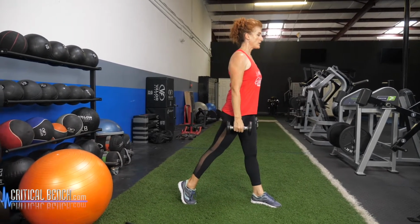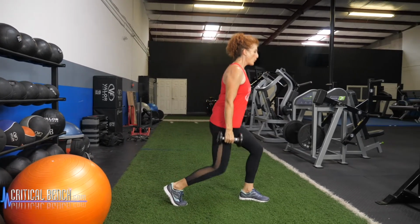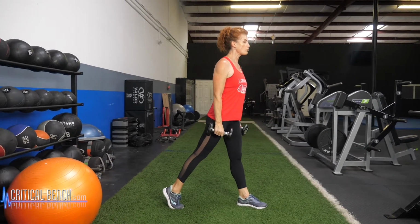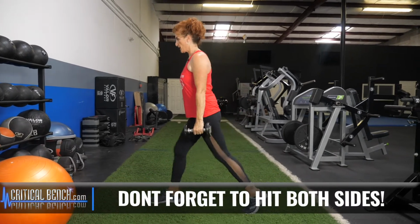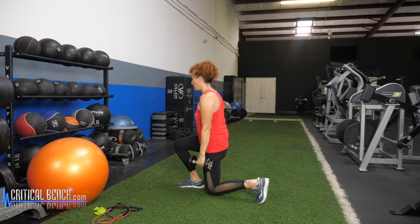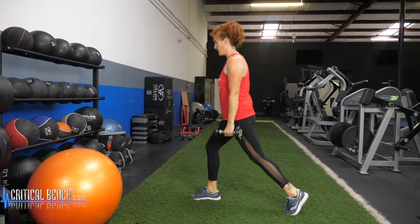Keep your back straight, keep your head neutral. Again, you're looking at that 10 to 12 rep range. When you're coming up on that front leg, you're pushing up through the heel, really driving through that heel, okay? Whatever we do on one side, clearly we have to do on the other. Hitting those 10 to 12, nice squeeze, driving up through the heel, back's nice and straight, core is tight.